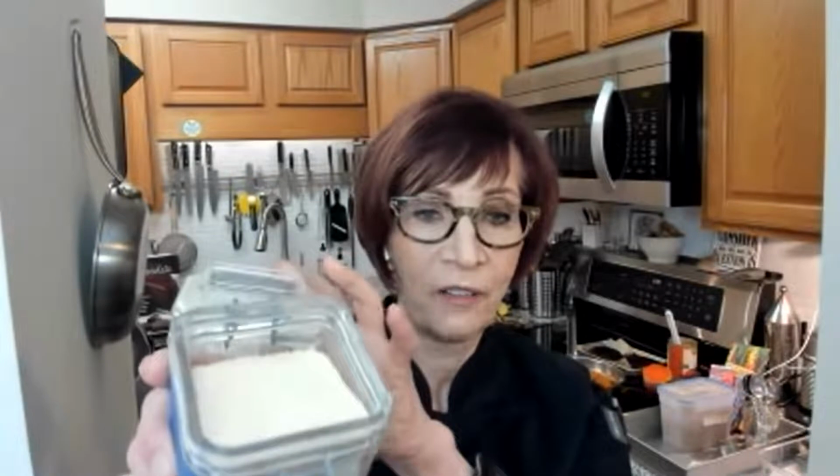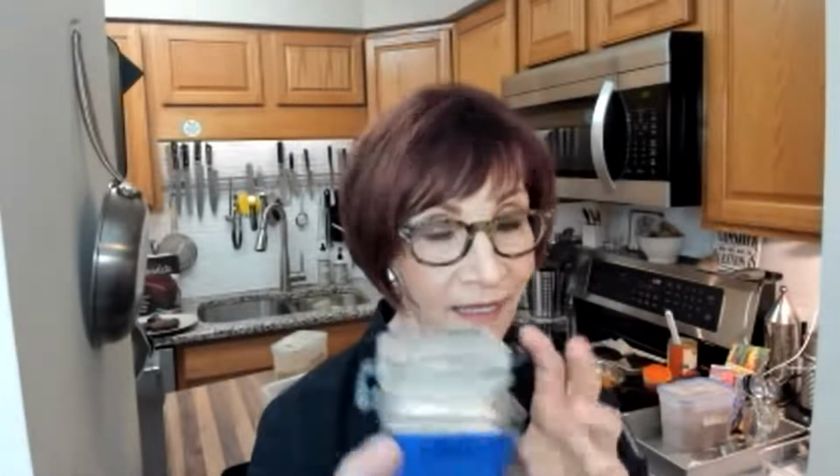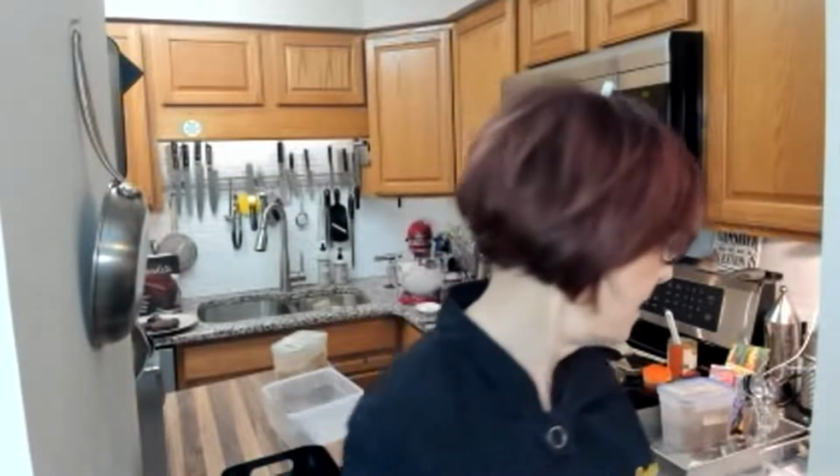This is my precious container of maple sugar. It's very fine, and I keep it locked up. And as you might expect, it smells like maple, which it should. And over here, I've had this for so many years that I just keep it kind of taped up. But this is a block of maple sugar.